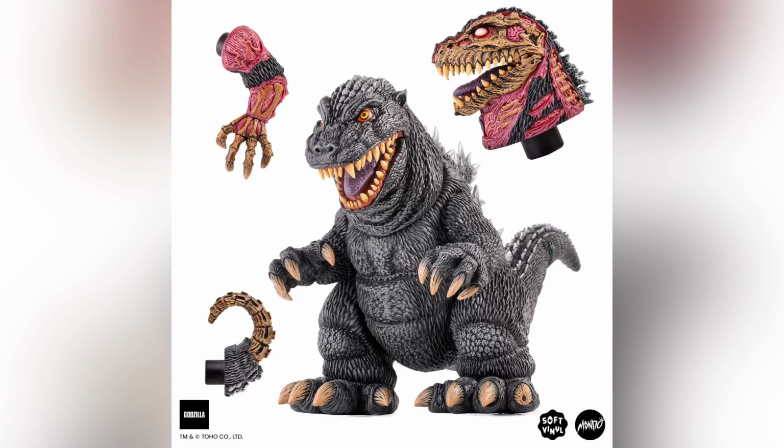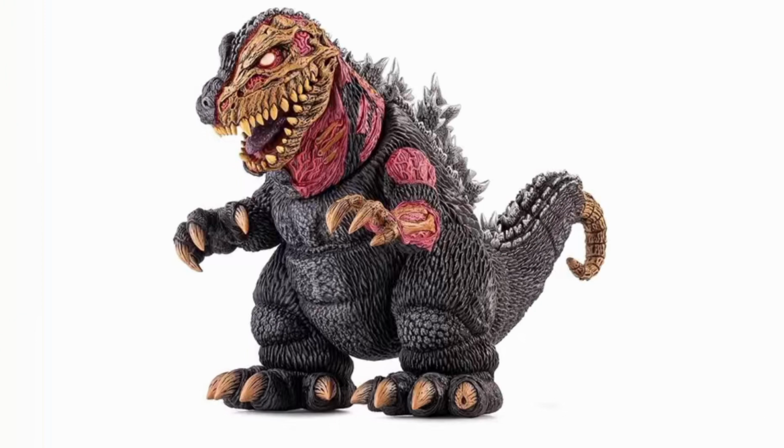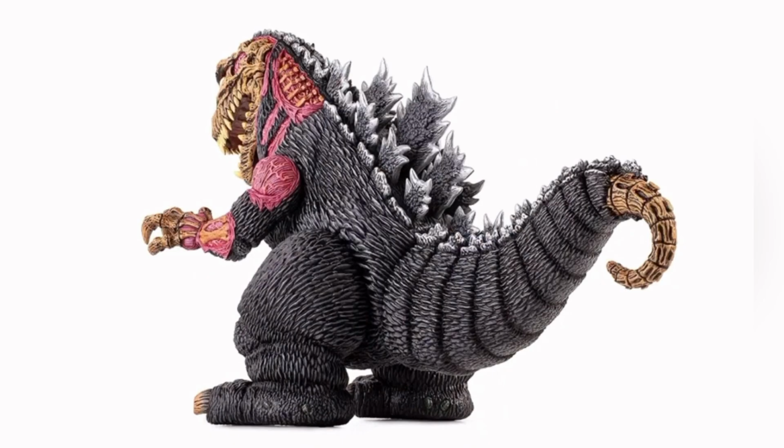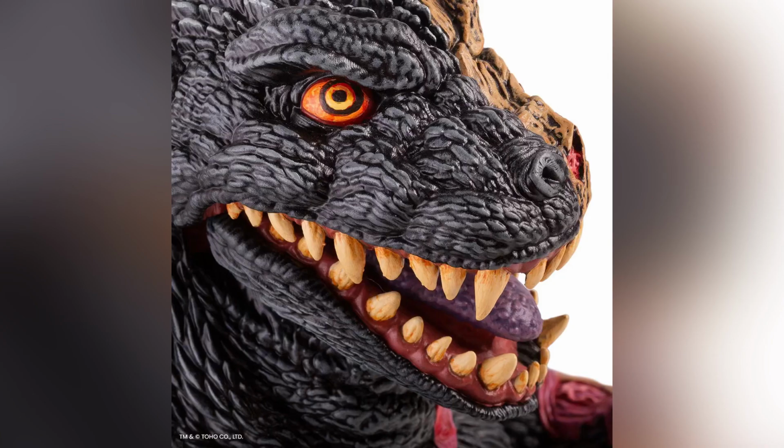And that's essentially it for a sort of in-depth look at the overall figure itself. There's a lot going on with it. I like the options that you have with the interchangeable parts. I will definitely be displaying mine with all those exposed parts attached to the figure. It's so unique. It's really cool. I keep repeating myself throughout the entirety of this video.